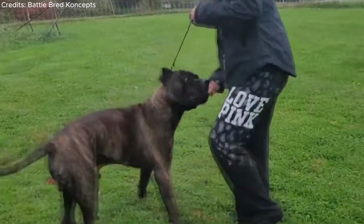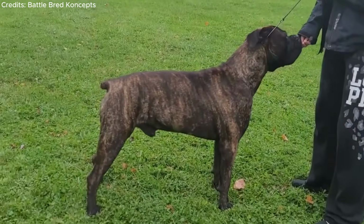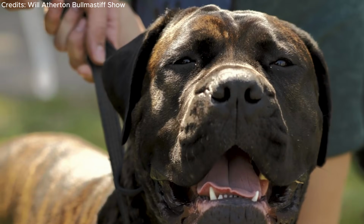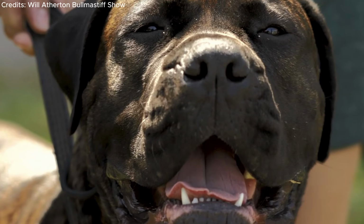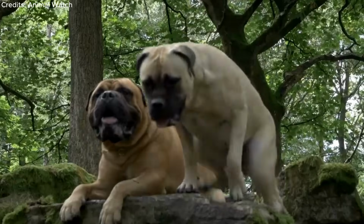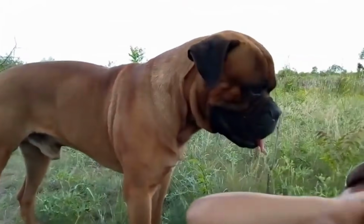With children, it's patient. With strangers, it's reserved, but not typically reactive without reason. It doesn't bark excessively. The original gamekeepers specifically needed a silent tracker, and that trait stuck. This is a dog that will observe a situation without announcing itself, which is either reassuring or slightly unsettling depending on your perspective.